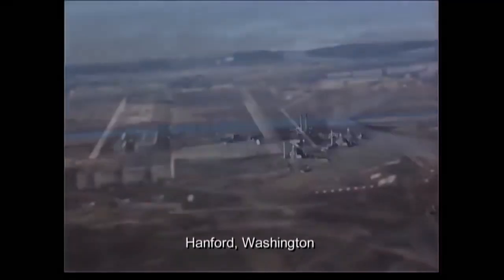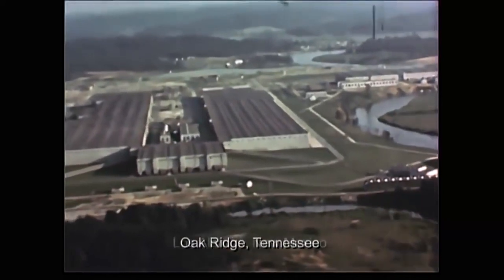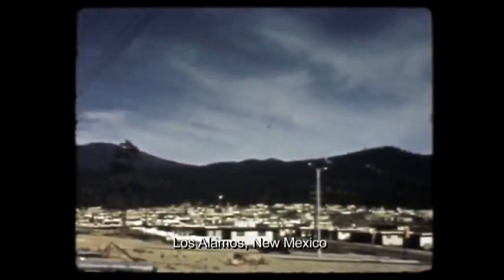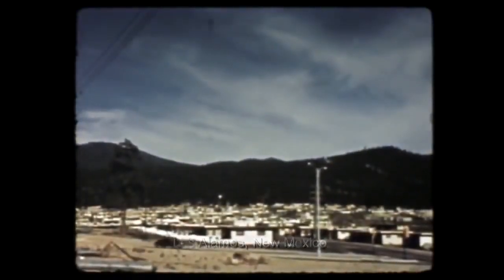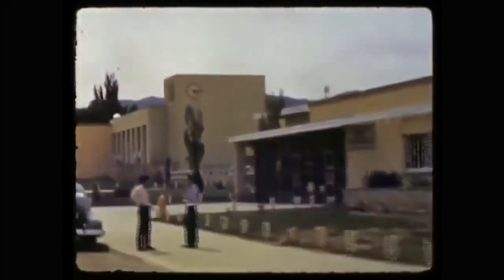The growth was dictated largely by the capacity of the plants. This is the mile-high city of Los Alamos. The Atomic City. This is a modern pueblo created by the people of the United States as a research and development center for atomic weapons.